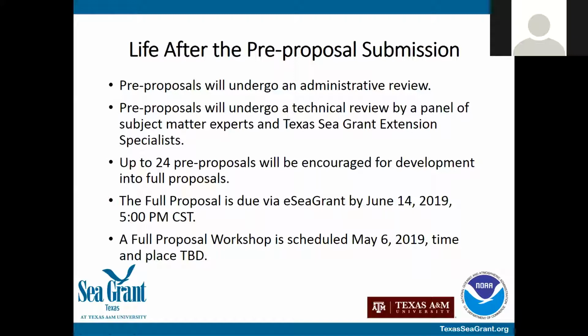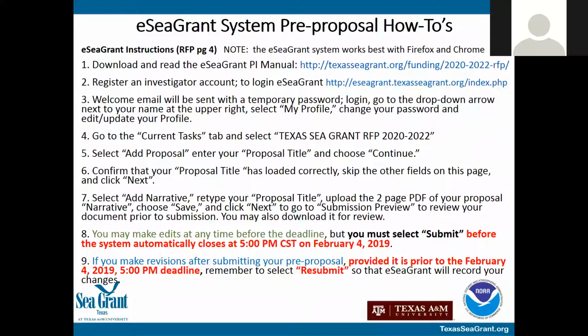Okay, the next thing we'll be going into is how to submit a pre-proposal via the EC Grant system, and giving you steps on how to do that with the requirements and the instructions taken exactly from the RFP. And then I'll show you some screenshots on stepping you through the process. And it really is very easy.